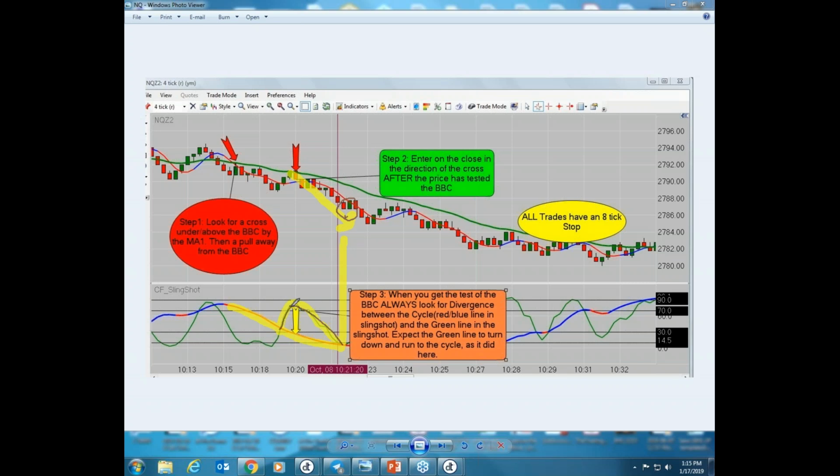Because guess what we expect to happen? The green line to pull away again, and then pull away again, and pull away again, until the cycle turns blue. Until it turns a different color, and then we're looking for buying opportunities. Why? Because we're looking at a blue indicator. We're looking at something that's bullish. So we're looking for the green line to build that separation underneath it.